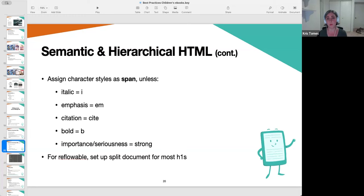I would also really like to focus in on how to do character styles for a couple of pieces here. This is an area that has tripped me up in the past, and it's taken me a while to figure out. So you want to make sure that anything that is simply visually appearing as italic and has no other semantic meaning is mapped to I for italic, whereas something that needs to be emphasized, where the word has to be stressed, is EM for emphasis, and any sort of citation, so for like CMS or MLA or whatever style you're using, should be marked as cite.